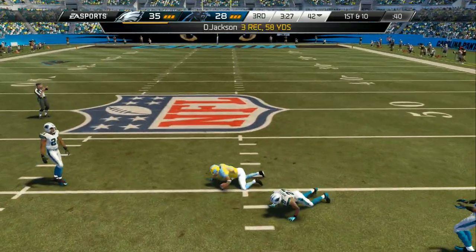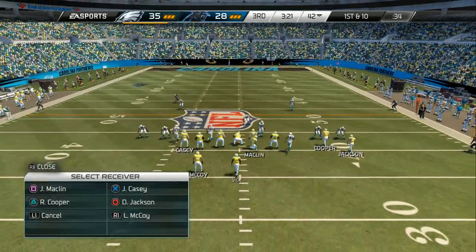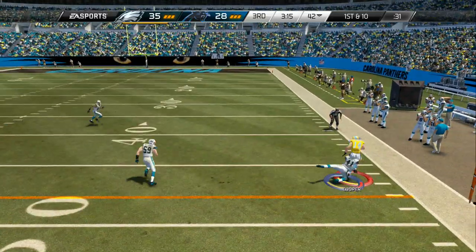Right where it had to be. Jim Nance, that was the old fly route. When we were kids, that's what they called it. See if you can fly by the defensive back. He did that time. Nice throw and catch. Here's the first snap after the big play. Challenging the defenders to the right side.